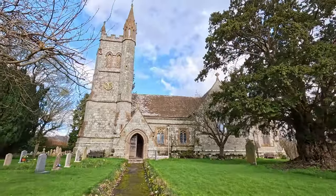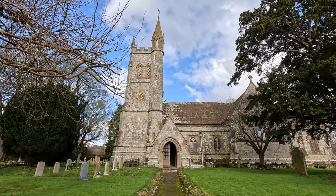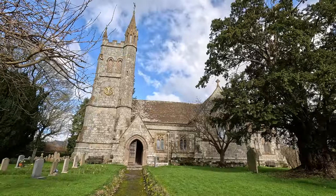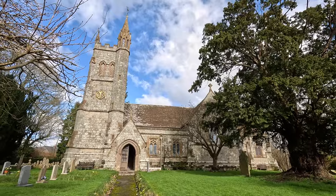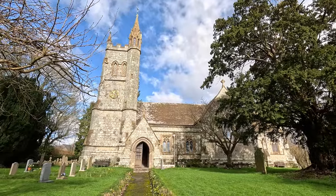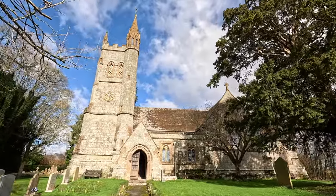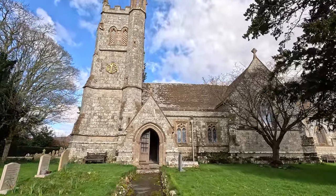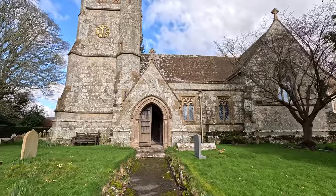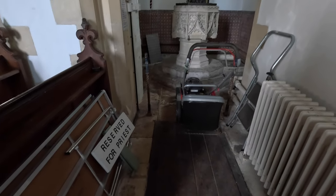So this is Melbury Abbas Church. Not the original church. The original church was in a poor state of repair, so kind of mid-1800s, a new church was built. In fact, it's built by Sir Richard Glynn, who owned most of the land around here at the time. We'll have a quick look inside, I think. Does that mean the mower, I wonder?